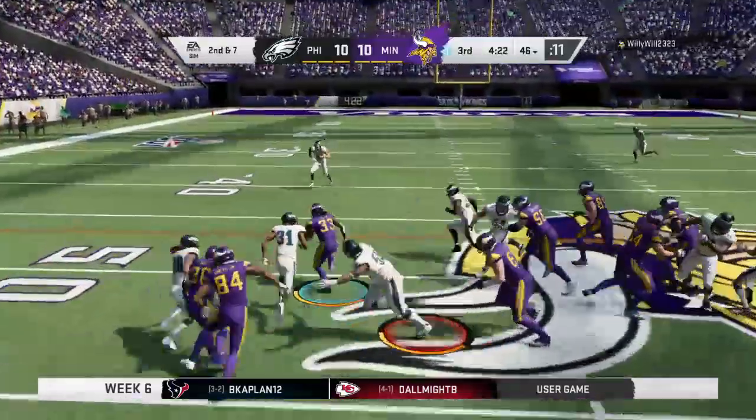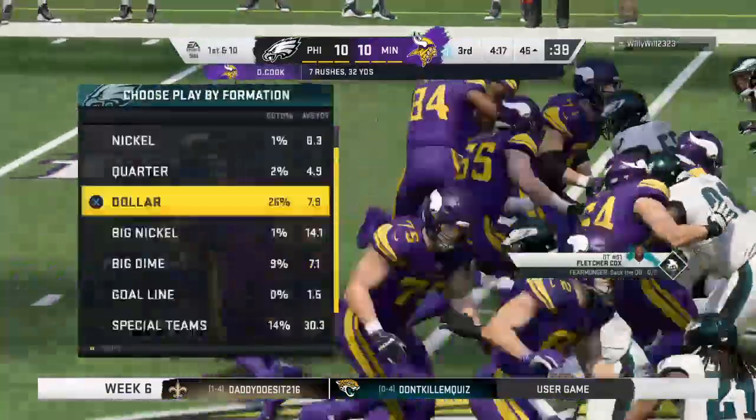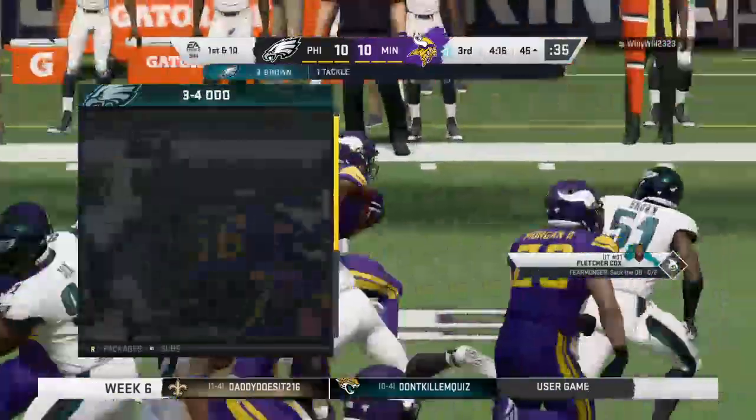They run it again with Cook. And he'll be brought down at the 45-yard line. 9 yards to pick up there, and it's a 1st down.